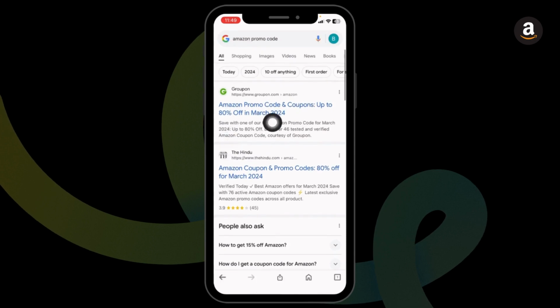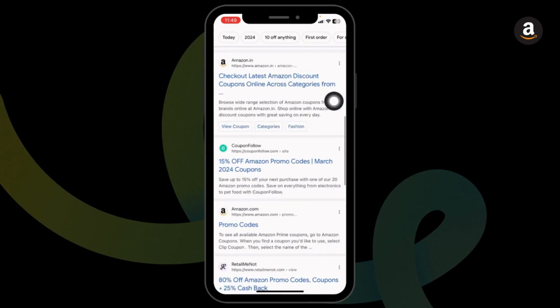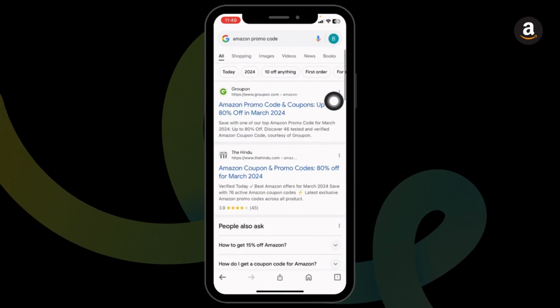With that, different website links will appear. All these websites will provide you working promo codes for Amazon. So go ahead and open any of these. For instance, I'm going to open this one, Groupon.